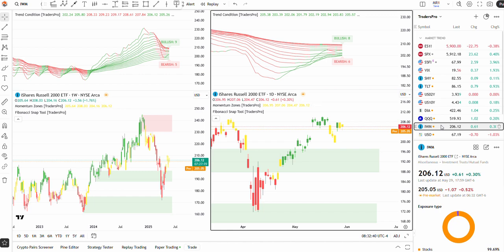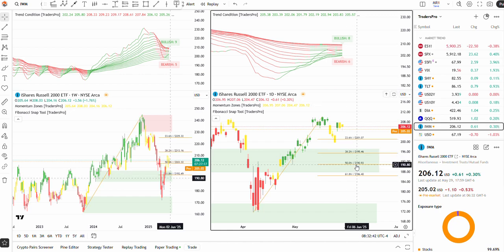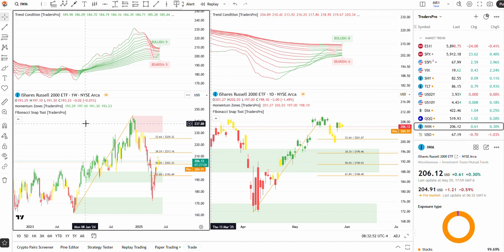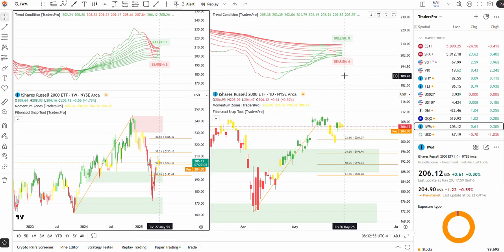The Russell 2000 also holding majority bullish at 8 and 9 on the weekly time frame, but it's been the weakest of the indices that we're following, and gaining a little bit of strength right here. So we'll see if we get some continued momentum here in Russell.